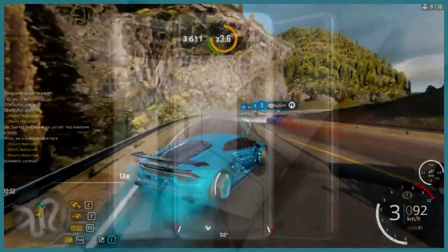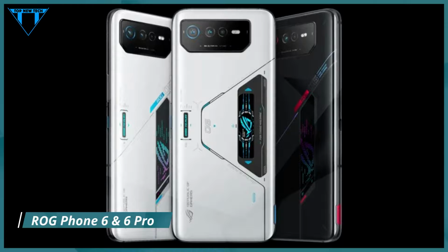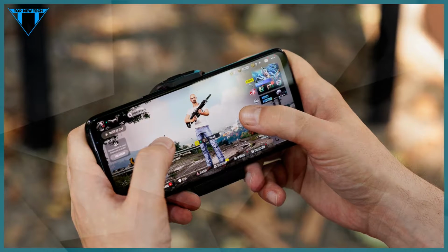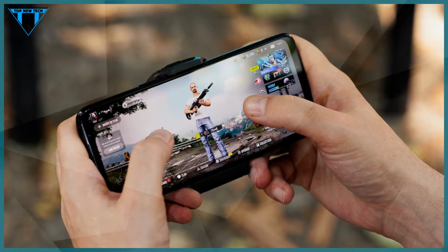Now let's get started. Asus has announced two new devices, the ROG Phone 6 and the ROG Phone 6 Pro, in its gaming-focused Republic of Gamers phone lineup. These phones are for gamers who like to play games because the upgraded displays of these phones look pretty impressive.